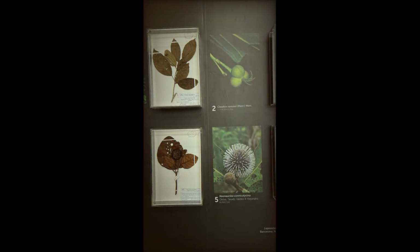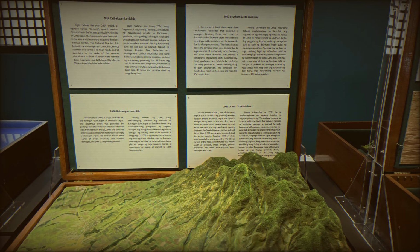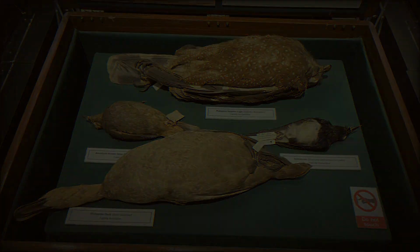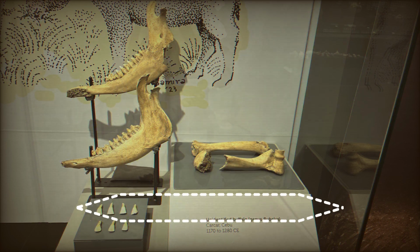The gallery also features various interactive exhibits that allow visitors to learn about the different species of animals and plants that are unique to the province. Visitors can listen to recordings of different bird songs, observe different animal tracks, and even learn about the different uses of medicinal plants. The second gallery is the Ang Karaang Sugbo ug ang mga Kabilin nga Bahandi.